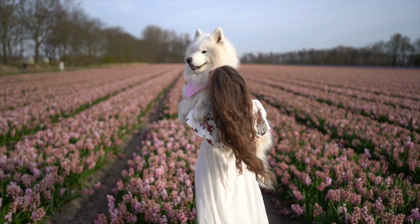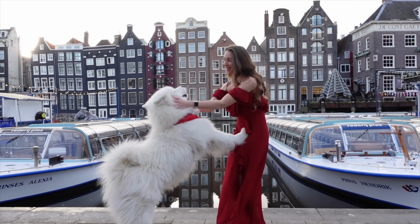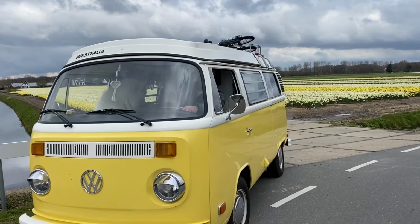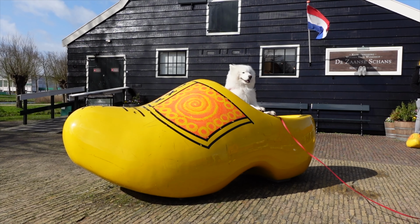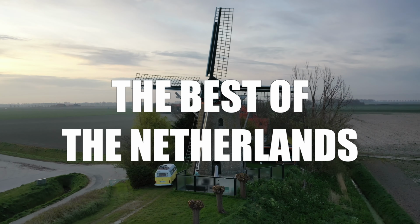Beautiful tulip fields, canals with houseboats and windmills are just a few reasons for a trip to Amsterdam. This city is always worth a visit, but there's so much more to see in the Netherlands. So put on your clogs. Yes, by the way, they are very popular in the Netherlands. And get ready for a trip with lots of bicycles, windmills and coffee shops.